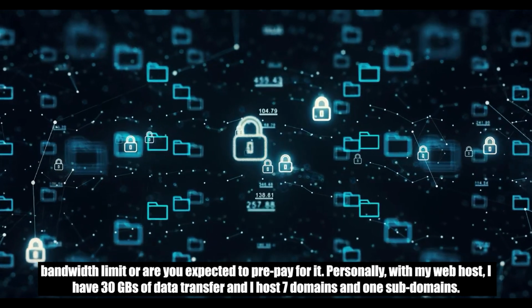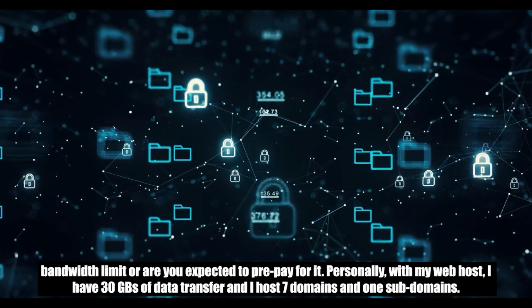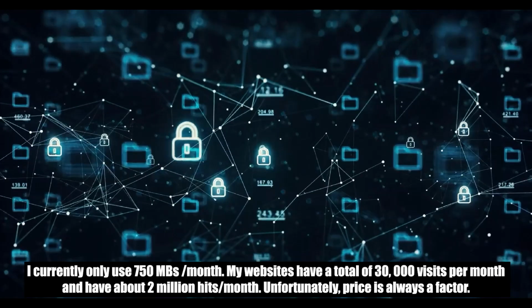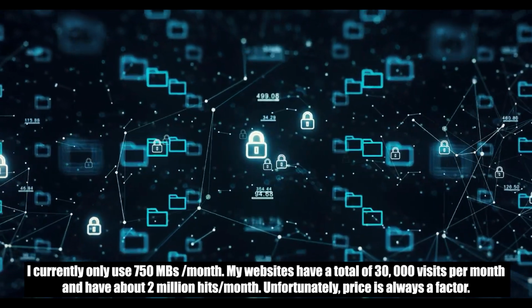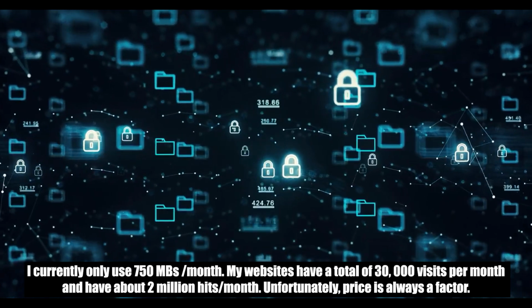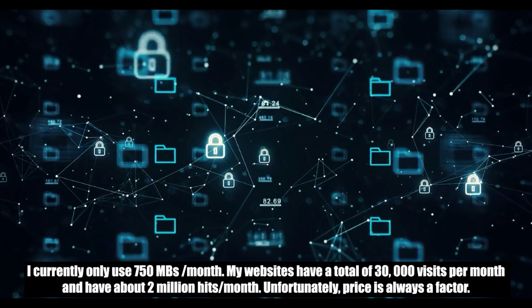Personally, with my web host, I have 30 GBs of data transfer, and I host 7 domains and 1 subdomain. I currently only use 750 MBs a month. My websites have a total of 30,000 visits per month, and have about 2 million hits a month.